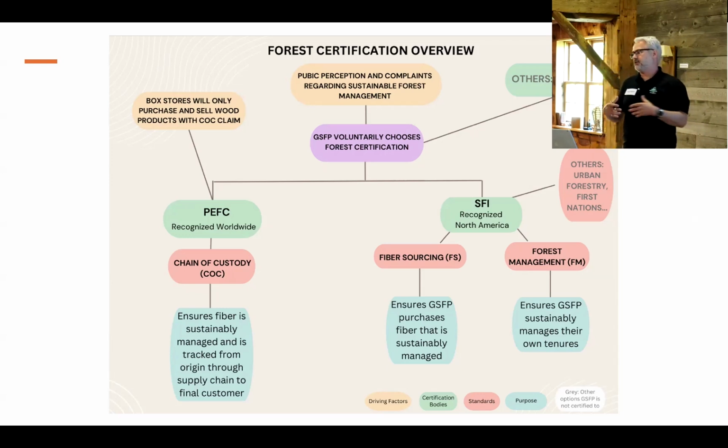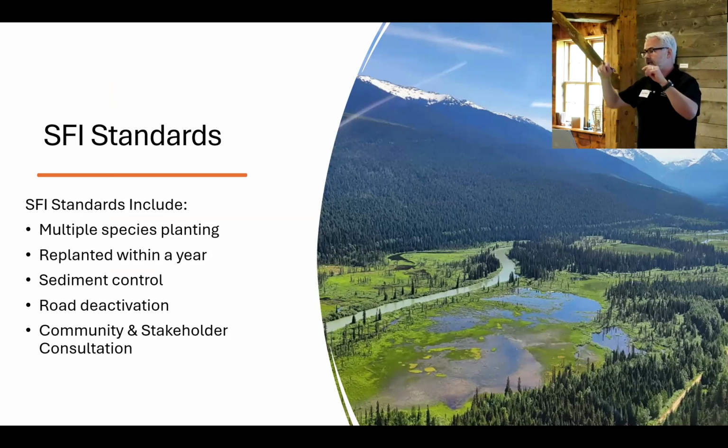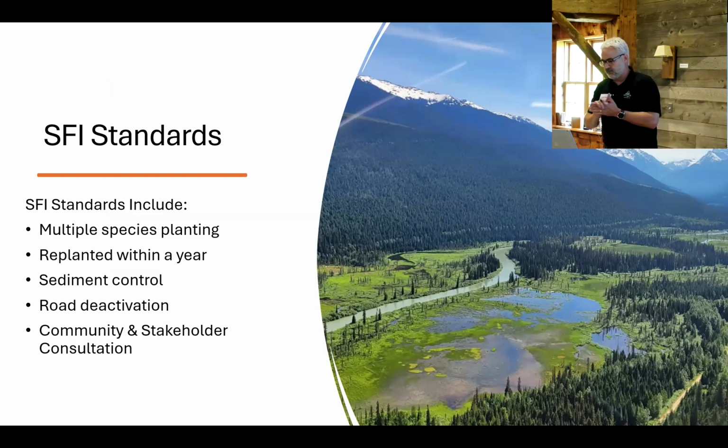So is it a process? Yes, we follow it, we work with it, and the chain of custody has helped create some processes and procedures, it shows the continuity, and it does create a framework. But at the end of the day, we feel very comfortable with the forest policy and what is happening on the landscape. If you have SFI, there are some of these standards that really lock it down: multi-species planting within a year, and different things they talk about on sediment control, road deactivation, community and stakeholder consultation. We're already doing all those things, but it's just a matter of, are you doing that? Yes. So there's a layer in there for us, and that's where we're stepping through this sustainability pathway.